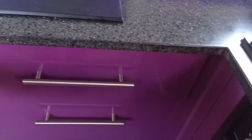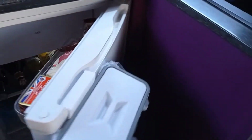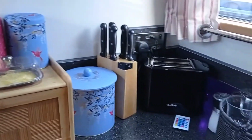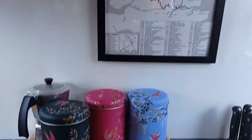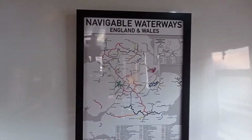Who knew? We've also installed a new fridge, which is 12 volt, hoping that it's going to take less power than the 230 volt one that was there before. We've added a bamboo bread bin to go with the theme, and some containers, nice little rainbow salt and pepper shakers there, and the obviously most used item on the whole boat, the wine glasses. Viewers of Minimalists will recognise the map that we've also put on the wall.